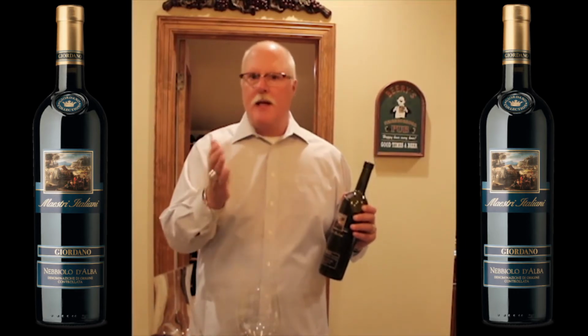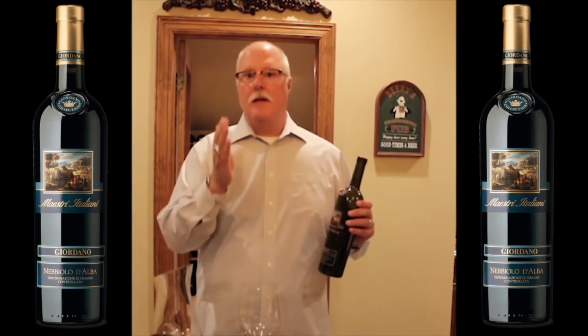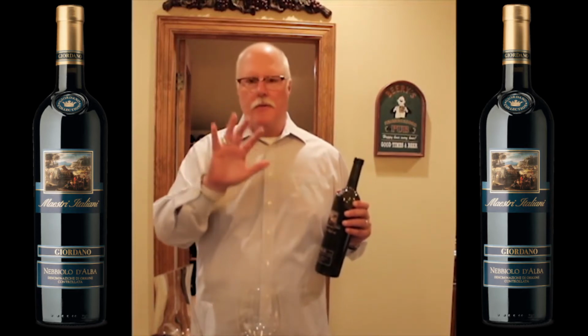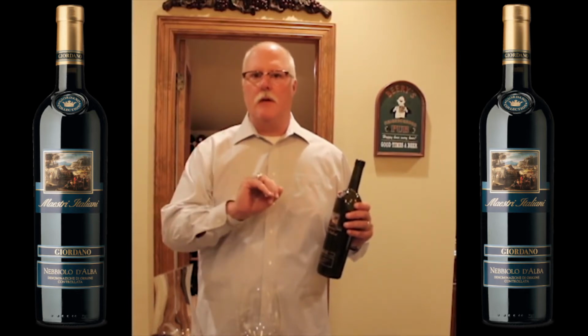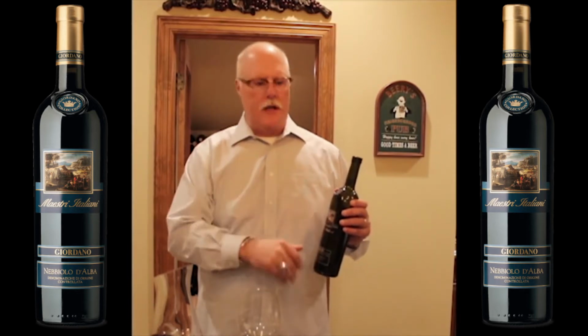And I've actually been in this vineyard when I visited the Giordano winery. It's just a beautiful hillside vineyard right outside of Alba, which if you haven't had a chance to go to Alba in Piedmont, put it on your list.